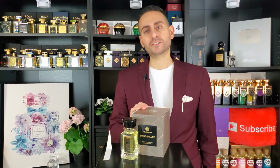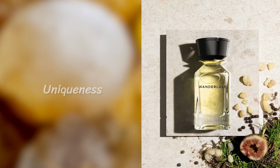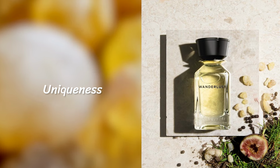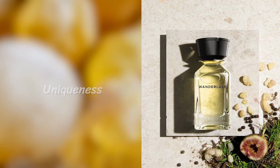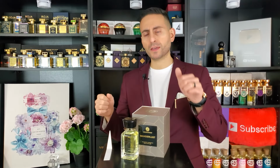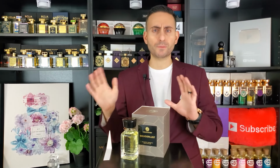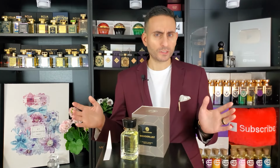Let's go ahead and finish things off with my overall assessment. Now, first up, in terms of the uniqueness and the overall smell, despite the comparisons that I made, it is a unique fragrance. Overall smell is very pleasant. Despite the saffron and the pink pepper and all these other spices, the spices are not overwhelming, so I don't think anybody will wear this one with any difficulty per se.